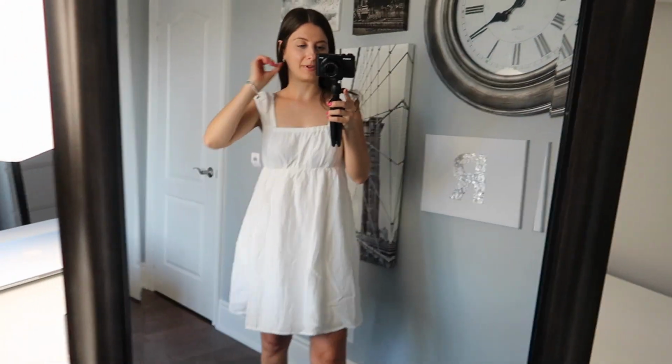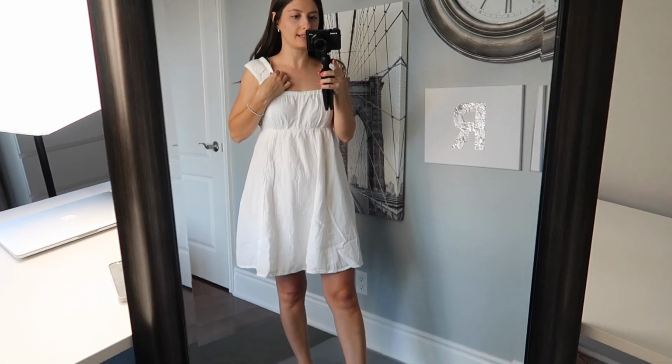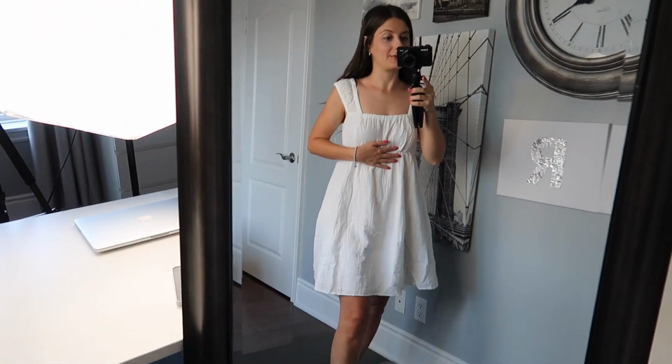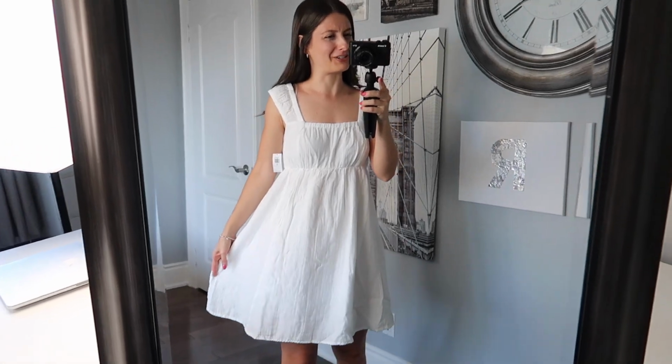This is so sweet, but I think I'm gonna return it because I'm gonna keep the first white dress. But this is cute, and also there's so much room in this skirt. It would be cute for someone who is expecting a baby too. So for that reason, I'm gonna return it.